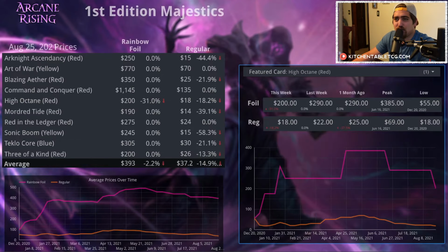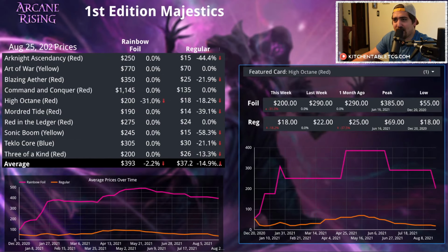Looking at the first edition Majestics then, lots of downwards pressure. These have a hard time finding price points. Somebody listed a bunch of them on TCG Player, and that's a lot of the reason why a lot of these are going down, because they undercut the market quite a bit, and that kind of creates a new market price in my mind. So High Octane is one I want to look at. That's the foil we're seeing at 200, which is down 31% from where it was at 290.